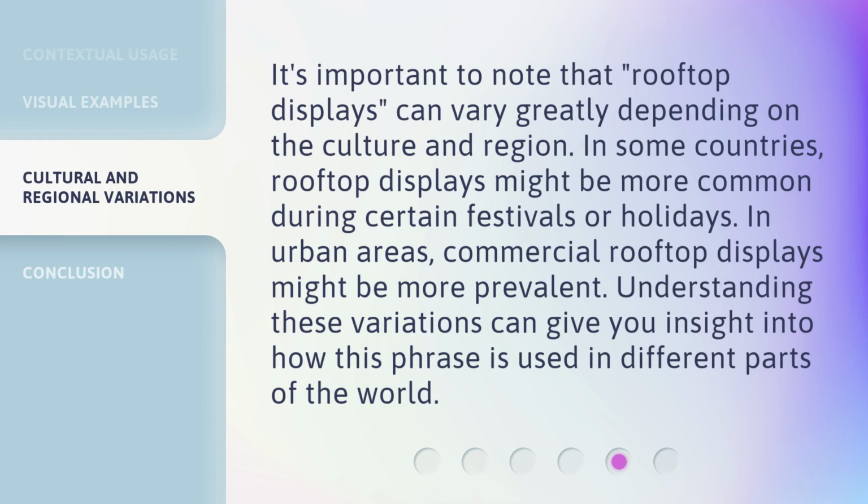It's important to note that rooftop displays can vary greatly depending on the culture and region. In some countries, rooftop displays might be more common during certain festivals or holidays. In urban areas, commercial rooftop displays might be more prevalent. Understanding these variations can give you insight into how this phrase is used in different parts of the world.